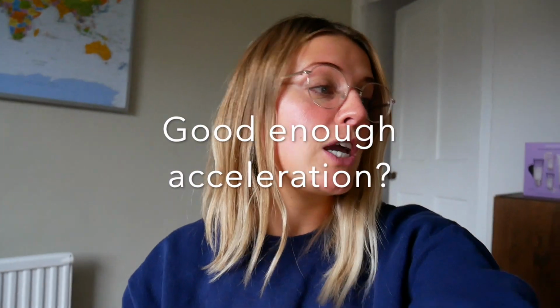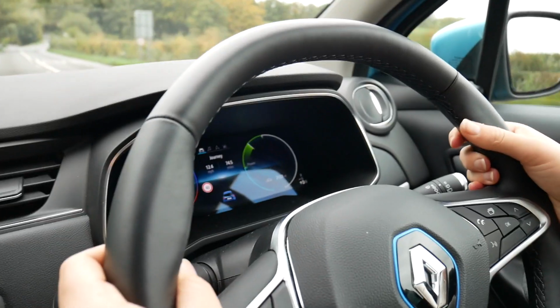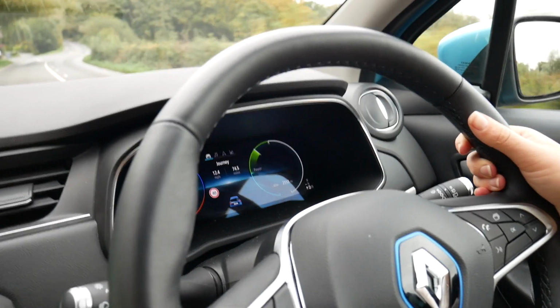What is the drive like? Good enough acceleration? For me, yes. The touch and go of the gas is great. It goes immediately. I never at any point struggled, even going uphill. I didn't feel like my foot was to the floor at any point trying to give it any juice. So yes, there's power in the car.